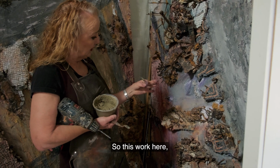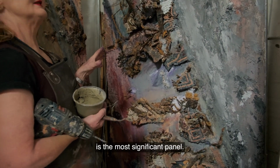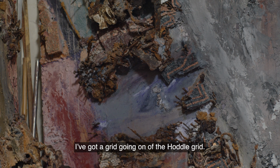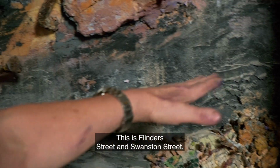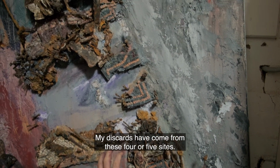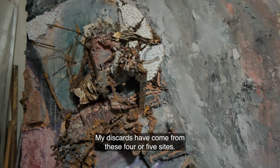So this work here is the most significant panel. I've got a grid going on of the Hoddle Grid. This is Flinders Street and Swanston Street. My discards have come from these 4 or 5 sites.